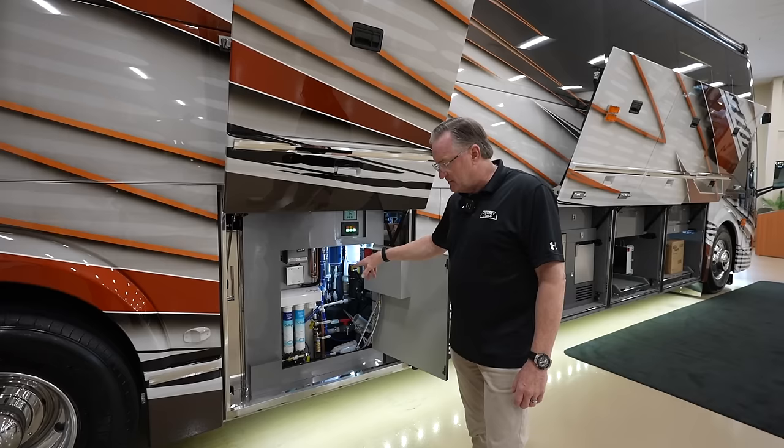Frank, I don't know how your sister-in-law comes up with so many different styles and designs, but this is really a masterpiece. Yeah, it is. And it's great to see the colors in here as well, the coppery colors and earth tone colors coming in to tie into the exterior of the coach. She did a great job. There's no question about that.